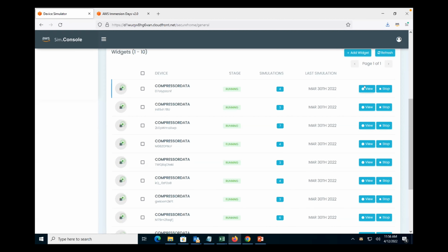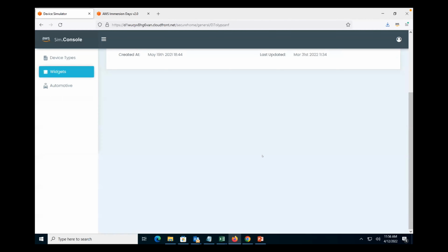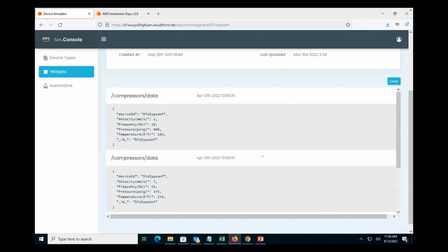And if we take a look at one here, you can see the payload that it is generating. And this is sent through an IoT MQTT topic. So it leverages the MQTT protocol to send that data to the cloud.